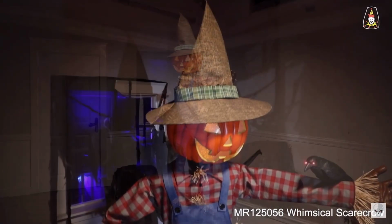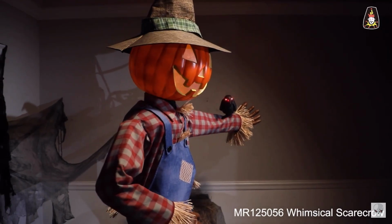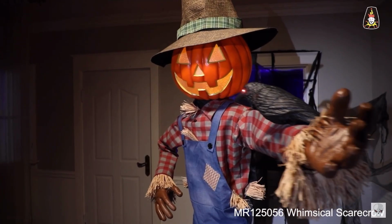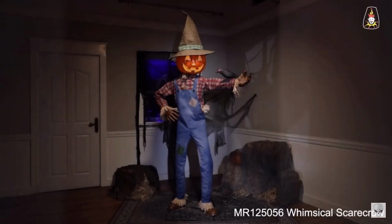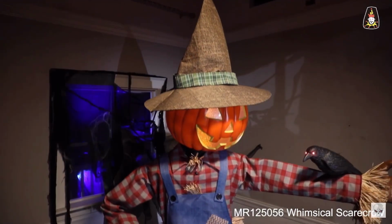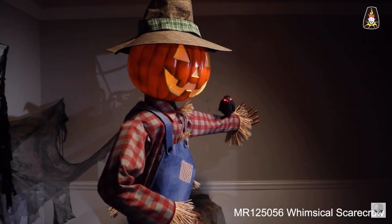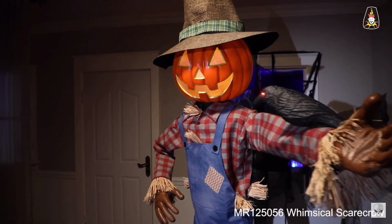So our final prop is the whimsical Scarecrow, and in all honesty, it does what it's trying to achieve, which is to make a family-friendly prop, probably for younger kids to enjoy, and there's nothing wrong with that. I think that's perfectly fine, and honestly, the market for it is really small. For Halloween animatronics, we typically only see scary ones, so I think it's nice to see that the family-friendly stuff is actually starting to come out a little bit more, I guess.